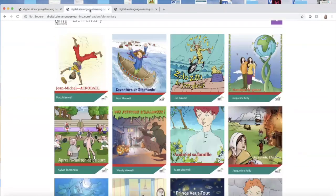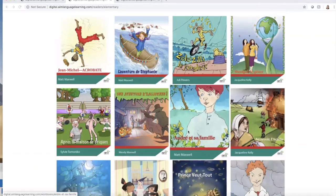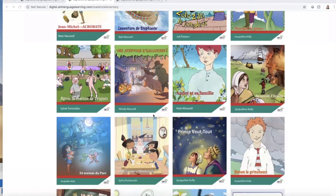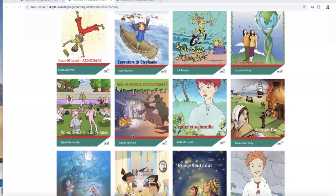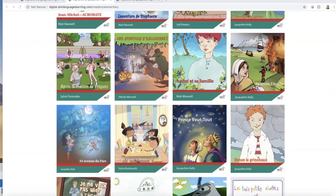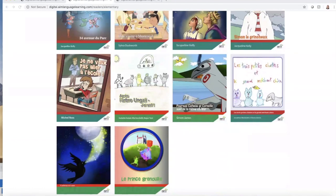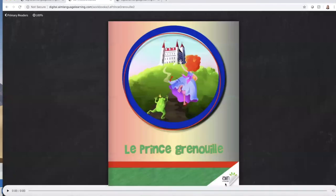Now let's go back to the digital library pack and just for elementary students and just have a little look here. So you can see we have different themes such as Halloween and also other fantastical stories, First Nations stories written by First Nations artist and author and others as well, fairy tales that are well known. So in these stories, let's take Le Prince Grenouille, for example. Again, same thing. It can be read out loud to the students.